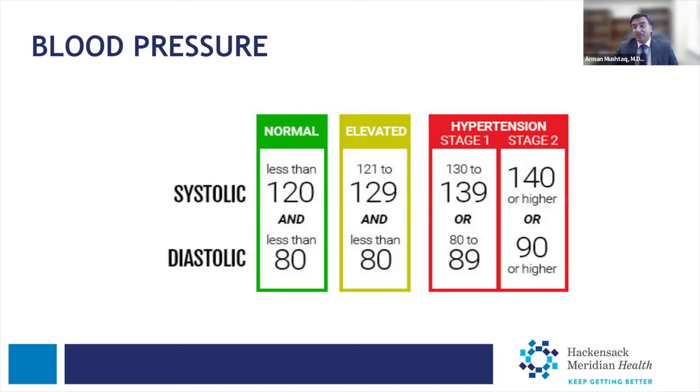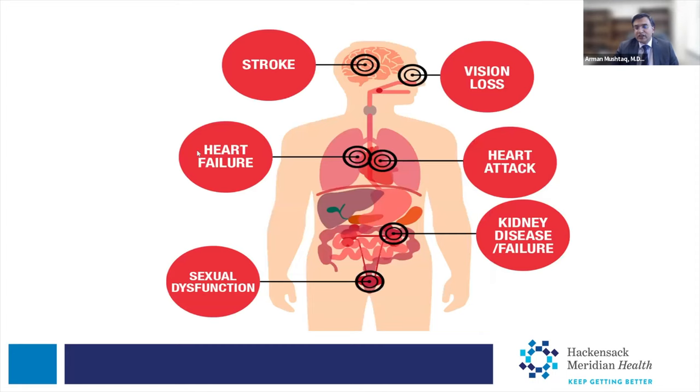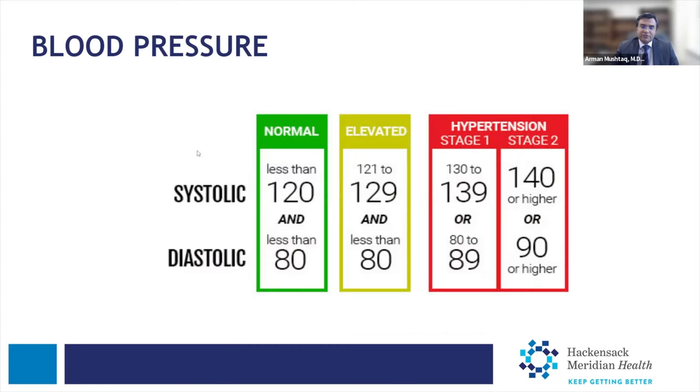Then comes hypertension itself, that is from above 130. So about 130 to 139 is stage one hypertension, and lower number from 80 to 89. If your lower number is higher than that, or your upper number is higher than that, or either one of those is higher than that, then you do go into stage one hypertension. Stage two is more than 140, and lower number more than 90. So these are the numbers you need to remember. Next.